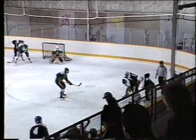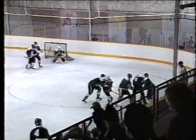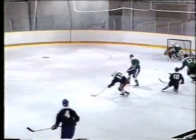Now the puck is brought back to the boards after the face-off. They struggle with it, trying to get it out against the boards. Now it's shot back on a wicked shot by number 12 of the Blues, Denis Perron. And the whistle's blown. Looks like Dave Hutton gets one. Could see another penalty here. Yep, Dave had a little bit too much interference there.